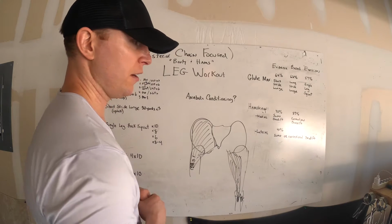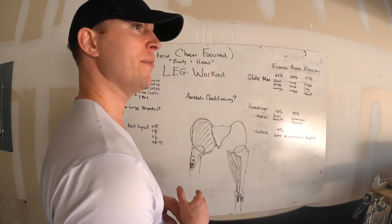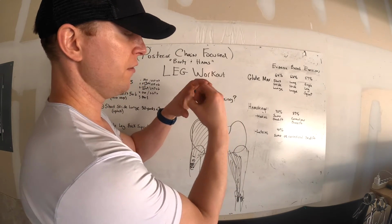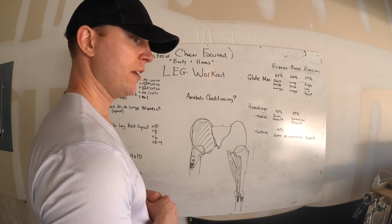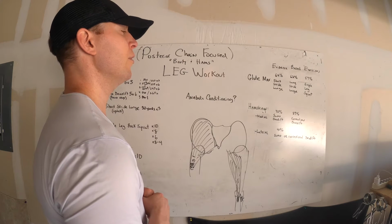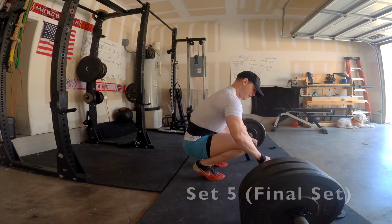Glute max is innervated by the inferior gluteal nerve, L5, S1, S2 nerve roots, and then the hamstring muscles are innervated by the sciatic nerve, like we mentioned, either the common peroneal or tibial divisions. It's still the sciatic nerve, but inside of it, it has two divisions. And then that would be the sciatic nerve, which is a large innervation of L3 through S4, depending on what source you look at. Hamstrings are feeling good.